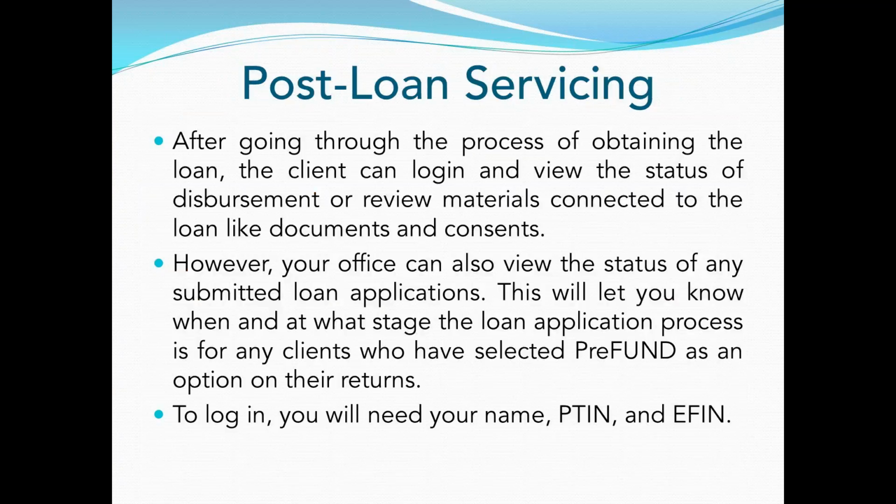Now, obviously, after you go through the process of obtaining the loan, the client can log in and check everything out, see where the funds are, review those materials, but as well, your office has the ability to view the status of any of the submitted loan applications. And that's going to let you know when and at what stage the loan application process is for any of your clients. Anybody out there that's done a pre-fund, you'll have the ability to log into this loan information center and take a look and see where you're currently standing.